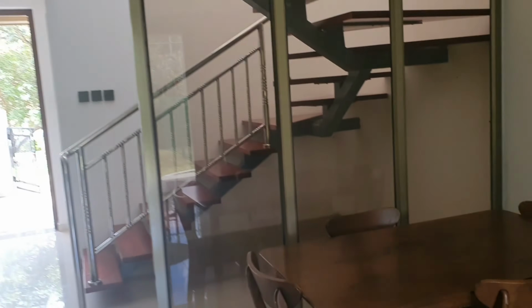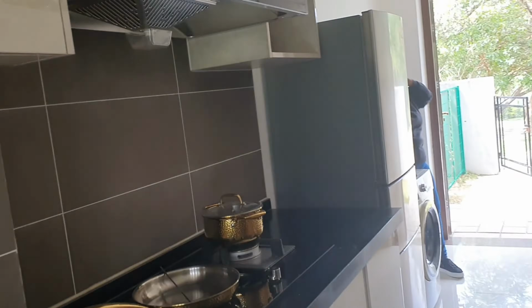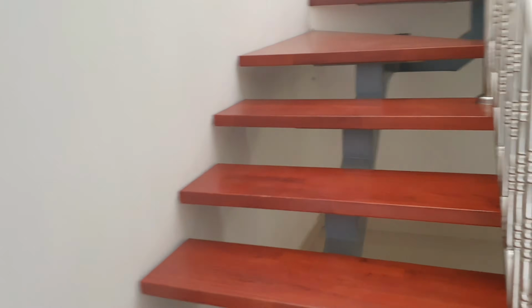Starting from about $65,000, if I'm not mistaken, which to me is actually very affordable. If you ask me, it's very much affordable because of the area, as you guys can see. So we're going to go upstairs.